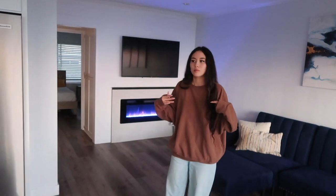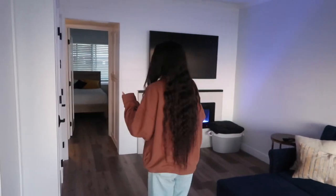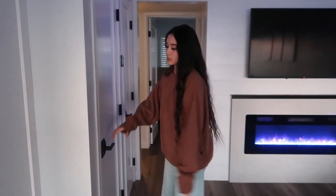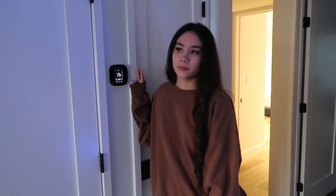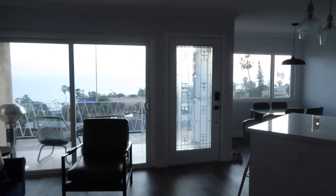But I really prefer natural lighting, so I try to keep the lights off for as long as I can. In here, it's just boring stuff, just like cleaning supplies. And then we also have a nice little AC. We keep the AC on pretty often just because the entire front of the house is literally glass. So when the sun is shining on it from the ocean, it does get pretty hot in here.